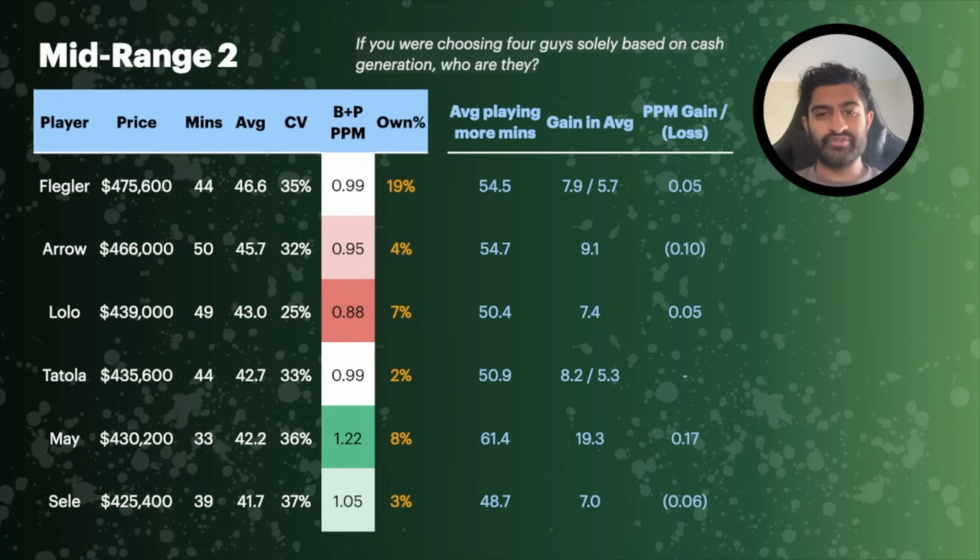Only 3% owned as well, so he does feel similar to Totola. So a lot of these guys are all very similarly priced. Because I've still got some reservations about all of them, I'm kind of looking at it as start with the guy who's most expensive, which is Flegler. Terrell May probably is my favorite just due to the numbers, and he feels like someone who's got some serious upside to him as well.